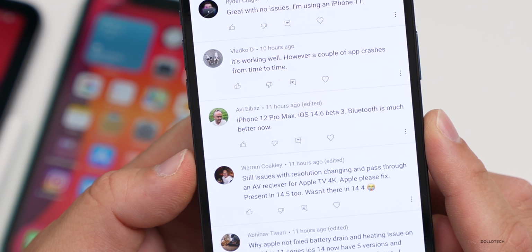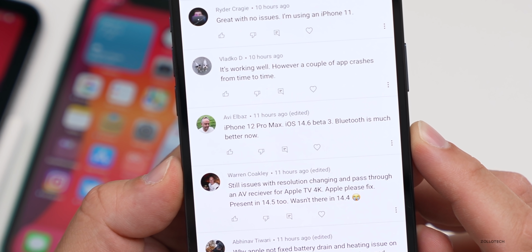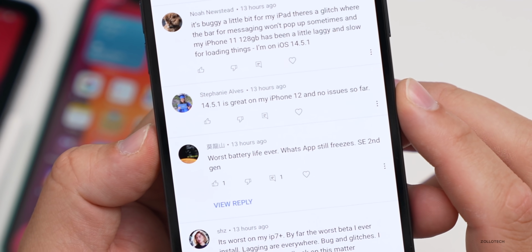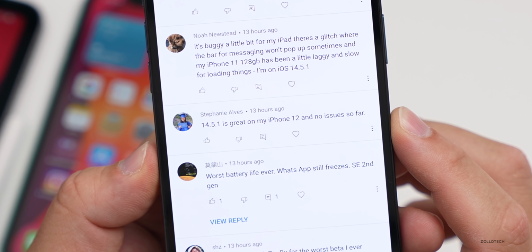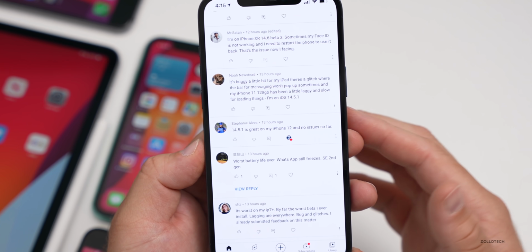Avi Elbaz says iPhone 12 Pro Max, iOS 14.6 Beta 3, Bluetooth is much better now. Stephanie Elvez says 14.5.1 is great on my iPhone 12 and no issues so far. And again, it's back and forth depending who you ask.